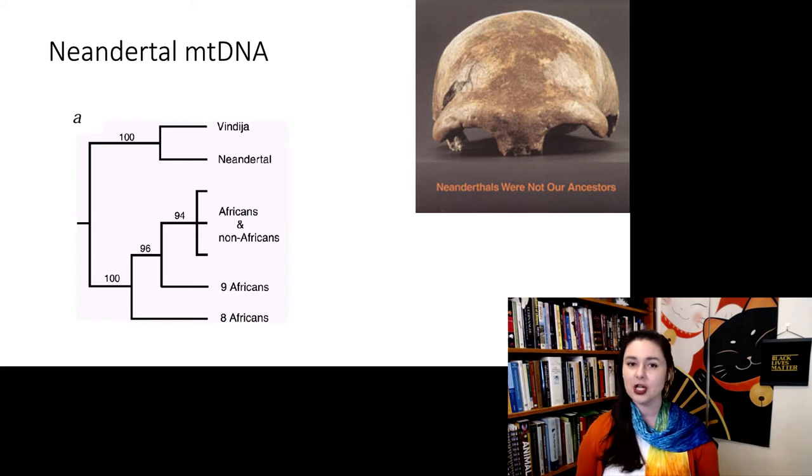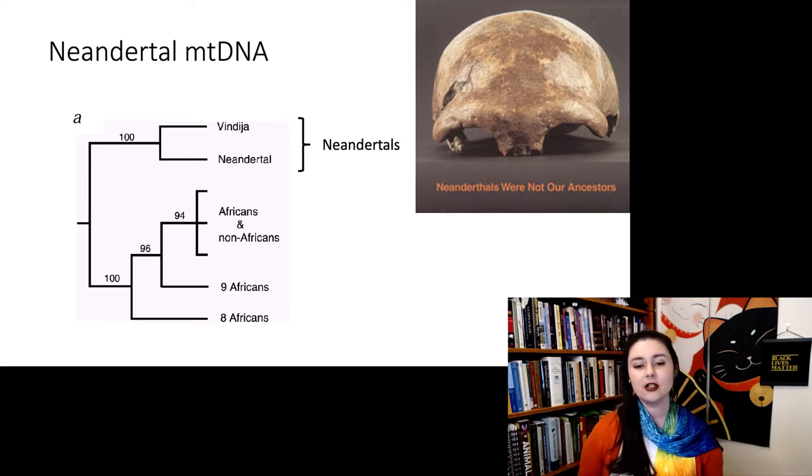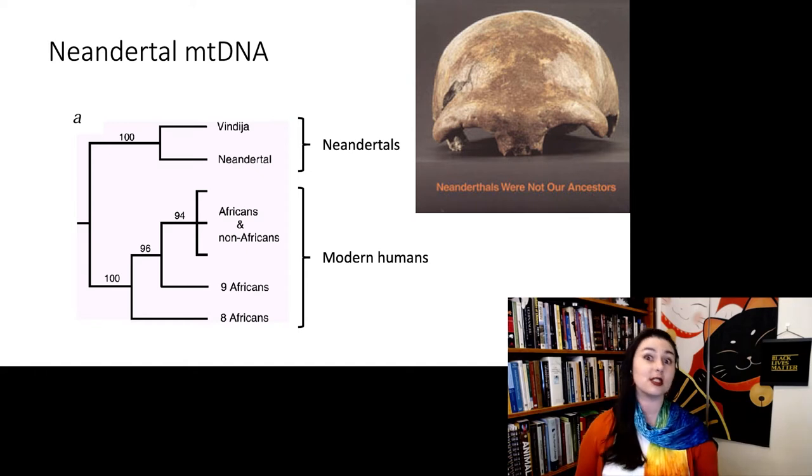So from just the mitochondrial DNA, now we have a phylogenetic tree. So here are Neanderthals and here are modern humans. This is a slightly later paper because now we have Neanderthal, the Feldhofer one, and Vindija, a different specimen. And you can see they group differently than modern humans. So this is where we got papers coming out like this: Neanderthals were not our ancestors because they're grouping distinctly differently from modern humans. We are getting this idea that they are a distinct and separate species.